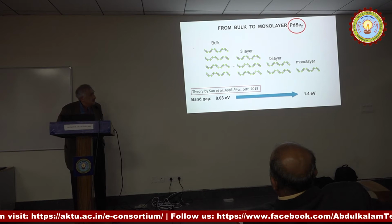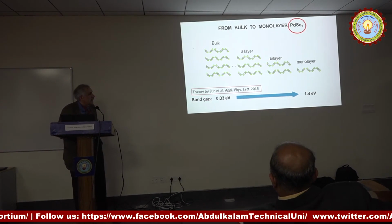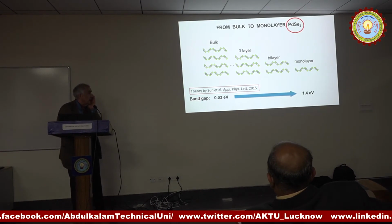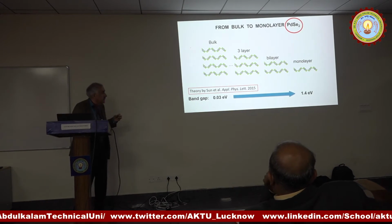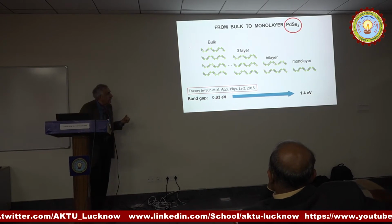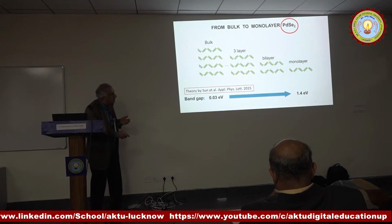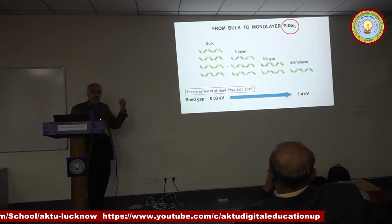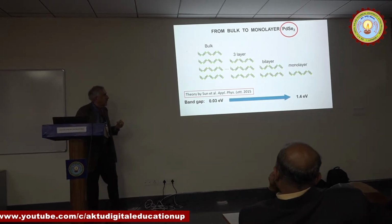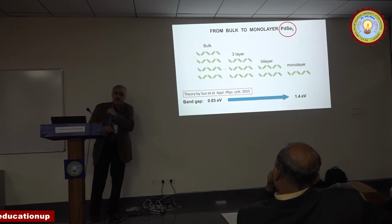This material had been studied by a number of theorists who found the energy gap, an electronic property of the material that determines whether, if you have a non-zero band gap, you have an insulator or a semiconductor. If there is no gap, then it's a metal. So there is a very small gap in the bulk material, and as you go to the monolayer, the band gap becomes 1.4 eV. This is typical of two-dimensional materials. As you thin them down, their properties change. But nobody was able to exfoliate this material and get a monolayer out of it.